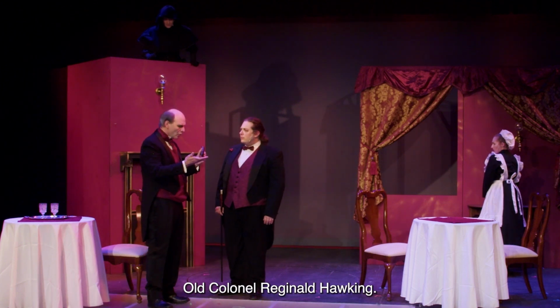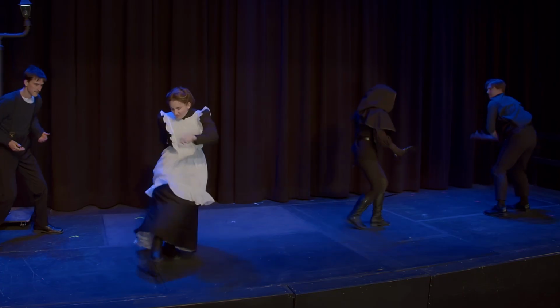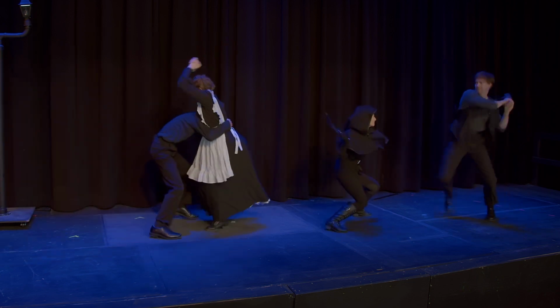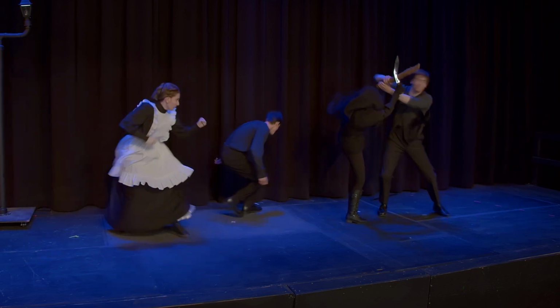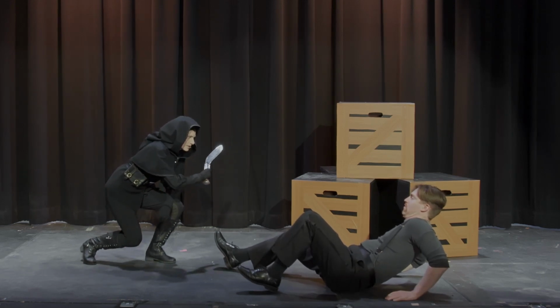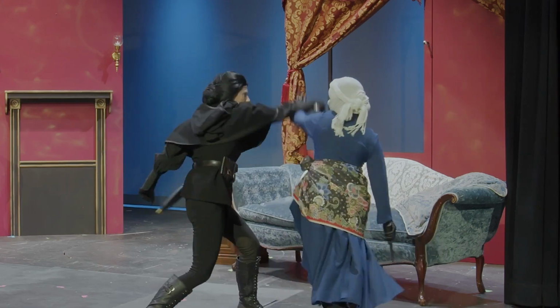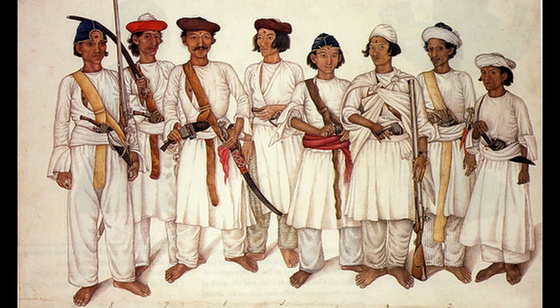Old Colonel Reginald Hawking. Here's a neat thing to notice about the Mrs. Hawking series. You may have seen that Mrs. Hawking's preferred weapon is a khukri, a handheld curved hacking knife that originated on the Indian subcontinent. They're designed for chopping tasks like reaping and brush clearing, as well as for close combat. The weapon is most strongly associated with the Gurkha warriors when they fought the East India Company from 1814 to 1816.